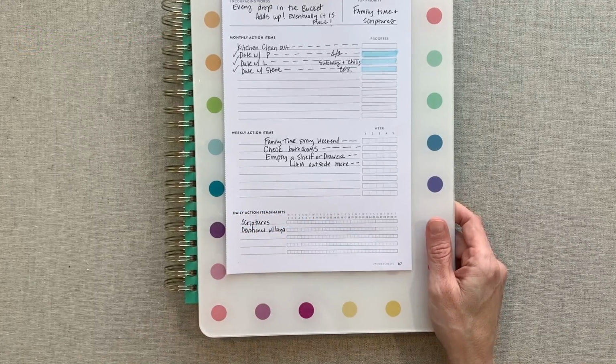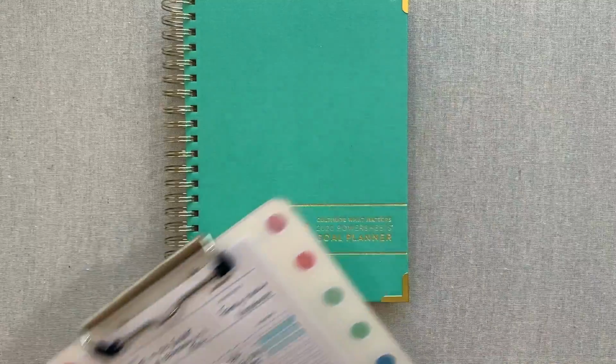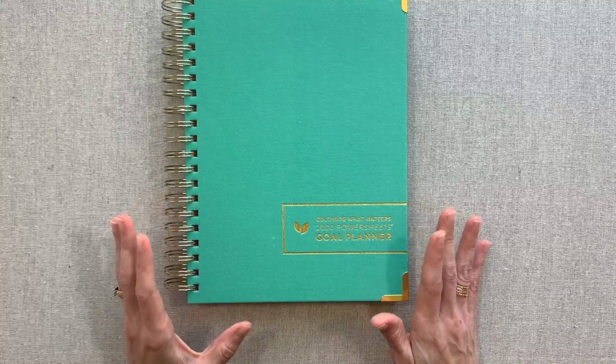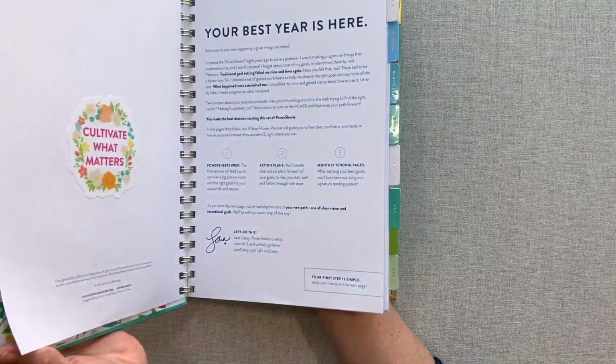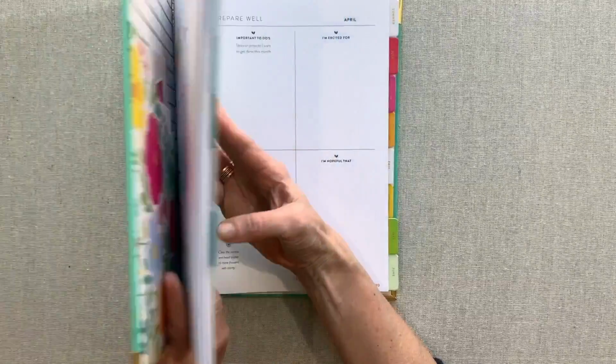I will put my link to my PowerSheets video down below. It is an intentional goal planner. It is not an agenda planner. So there's no weekly layouts, daily layouts. It is just an intentional goal planner. This is my personal one, so I'm not going to flip through the goals at the beginning, but it is beautiful and I have a full walkthrough all about it if you want to know what PowerSheets entails.